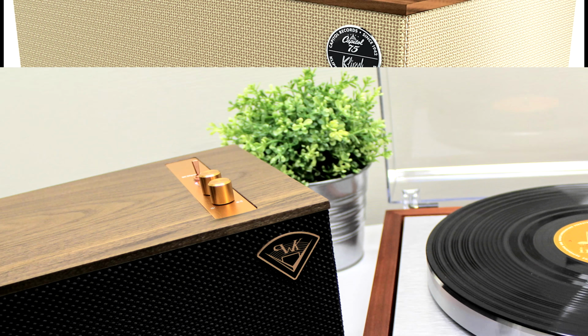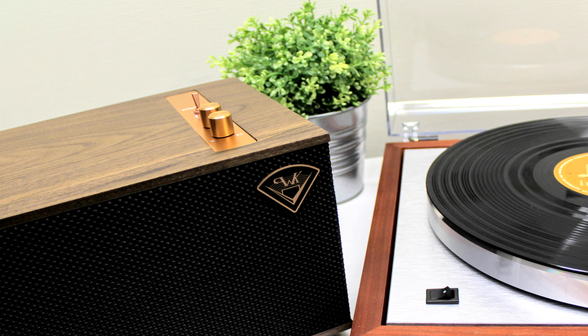They both sound excellent, but I think it's pretty clear from the results. The One is the better of the two speakers that I tested.